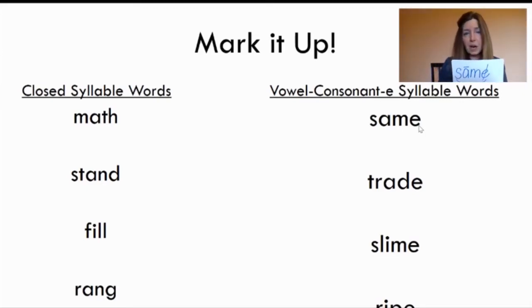Take a look at the card, see how you did. Did you remember to put a line through the sneaky E at the end of the word? Did you put a straight line over the A? Did you scoop it and mark it with the syllable pattern V-E for vowel consonant E? Great job. Let's practice with the next word.